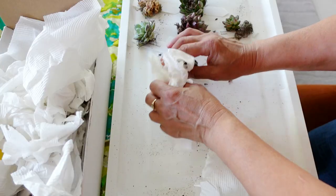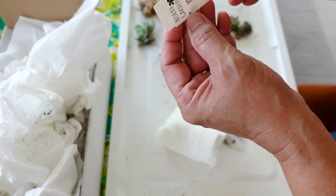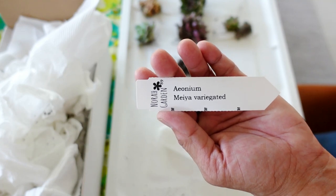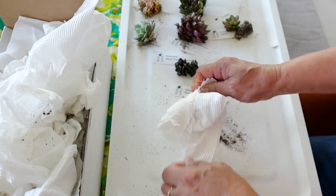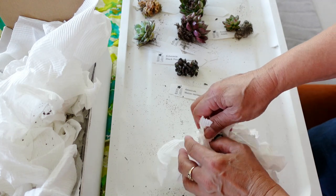Okay, next. Last but not least is Maya Variegated. Oh, I've got a Maya and I love my Maya. I was going to buy another Maya. I love it so much, but I haven't seen a Maya Variegated. Mia, me, yo. Okay.